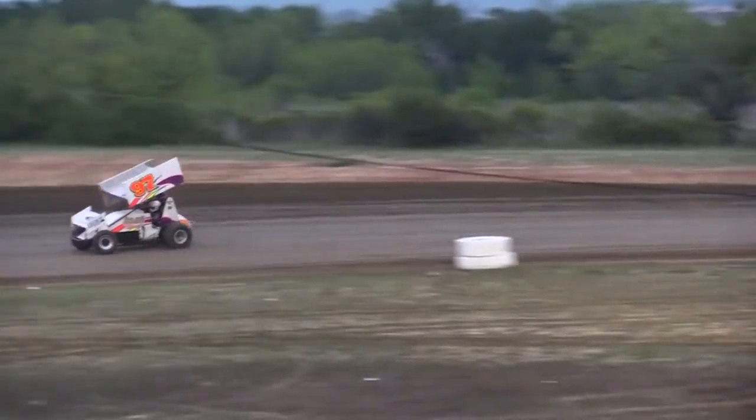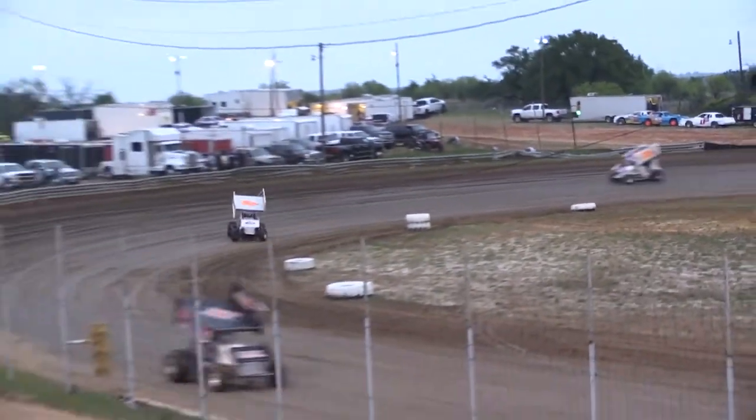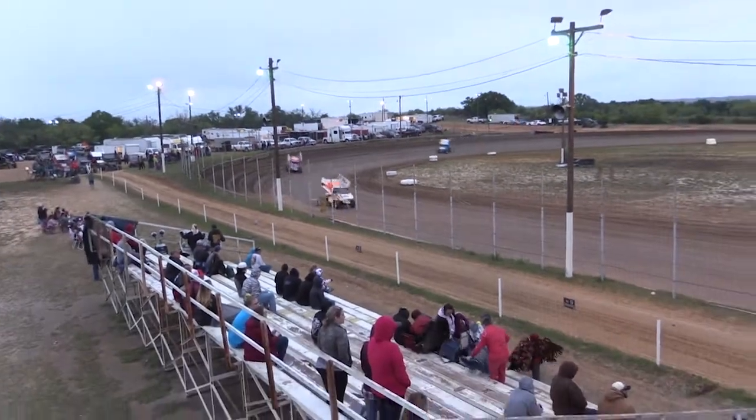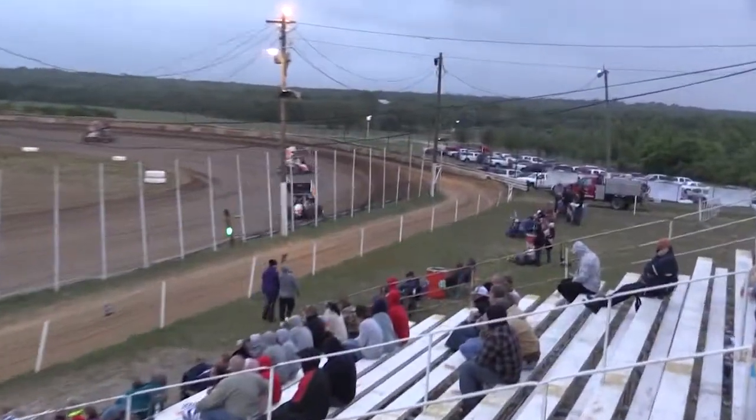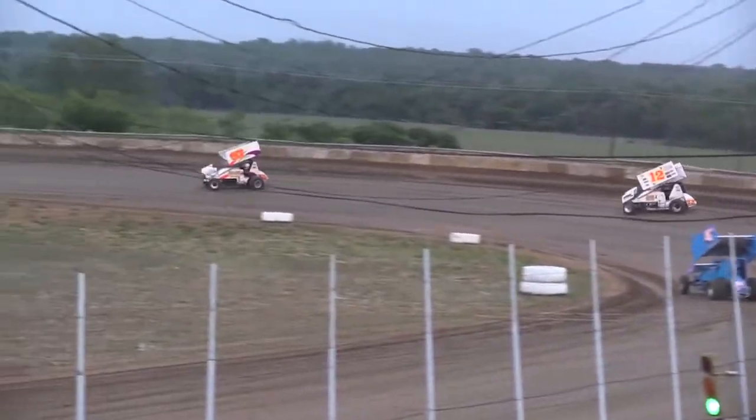Reed still in the top spot, easing the 97 machine into the corners. We come to 2 to go this time by the young lady, making it work right now in the 97 machine, up top into turn number 1.